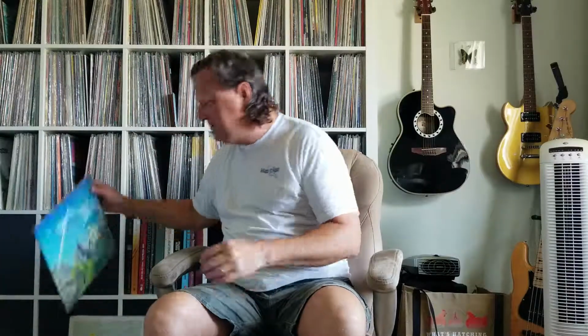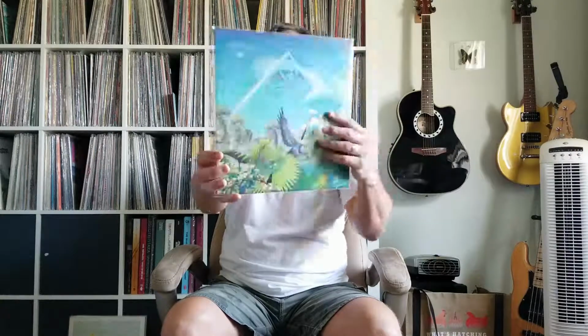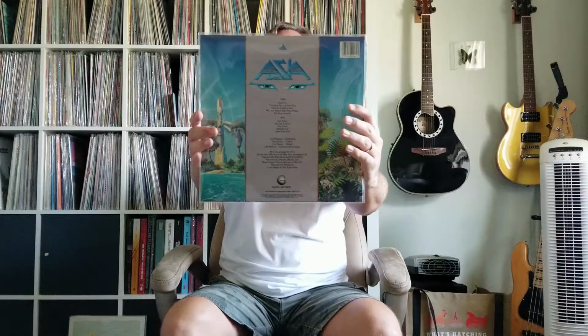All right, we're getting towards the end of the A section. So I have Alpha by Asia, an album that I've had for a long time that I enjoy quite a bit. It's a little bit over the top in places, but it's one of my favorite album cover designs ever. I wish I could live there, wherever that place is that Roger Dean painted.